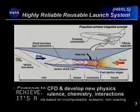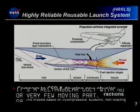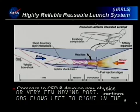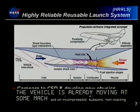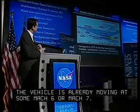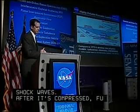Gas flows left to right in the reference frame of the vehicle here. The vehicle is already moving at some Mach 6 or Mach 10. For example, the gas becomes compressed by the shock waves on the inlet of the vehicle. After it's compressed, fuel is injected, and then it burns. The expansion of that burning fuel provides thrust.